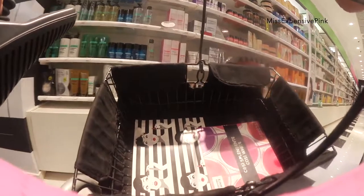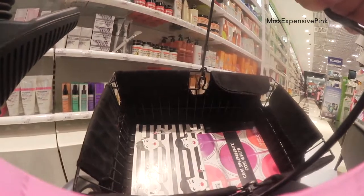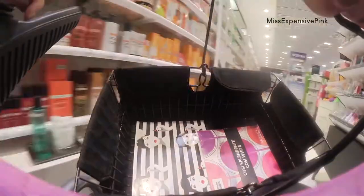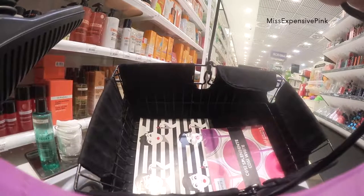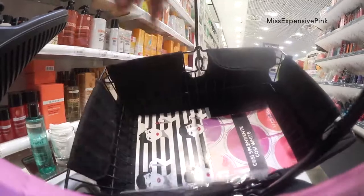This is something that always intrigued me. This brush, which apparently is a brush that's great for masks. I don't know, is it a waste of money? It gets great reviews on the Sephora website. Yeah, let's give it a try. Bam.